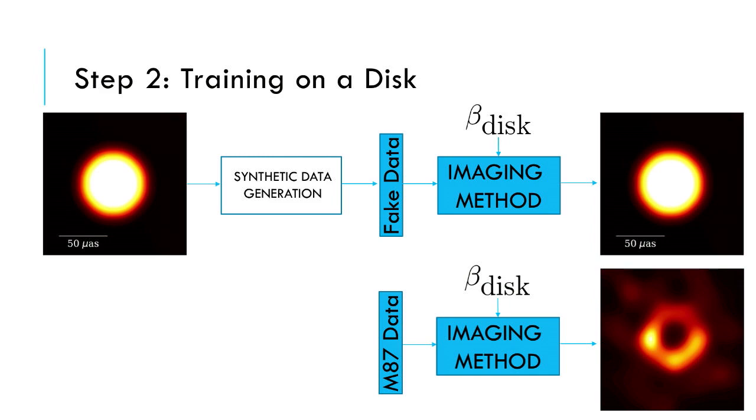And our algorithms don't know anything about black holes, they don't know anything about rings. All they're trying to do is their best. And we find exactly this sharp image, which now a lot of you are probably getting pretty familiar with.